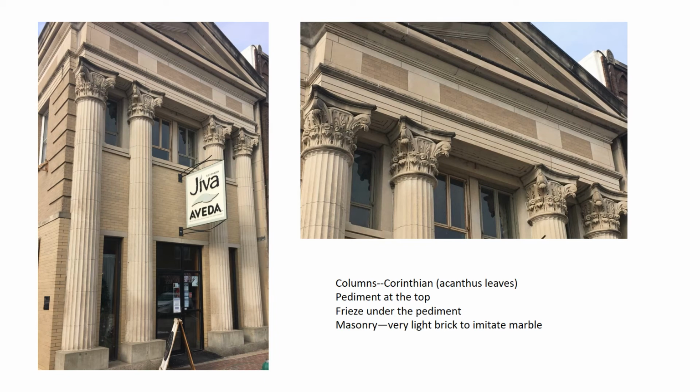Here you can notice the very impressive columns that are on the front of the building. They are Corinthian columns because they have those fancy acanthus leaves at the top that look kind of feathery. There is a triangular pediment at the very top of the building and a frieze running across the top underneath the pediment. You can notice that the masonry is a very light brick and that the columns are painted a light color too, probably to imitate the look of marble.